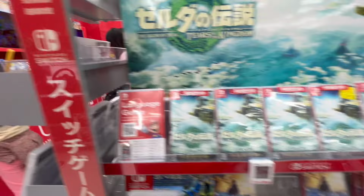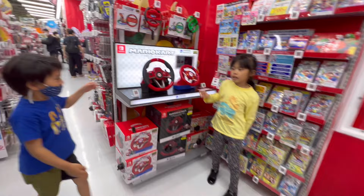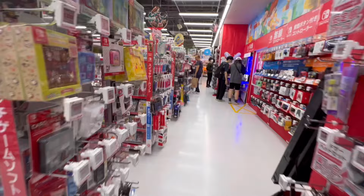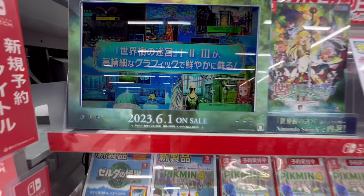Wow. Oh, she's just drumming away. That's a popular driving game. Pikmin's also a popular Japanese game, so for $60. Oh, Mario Kart with the, what's it called? The driving steering wheel. Pikmin, looks like this.